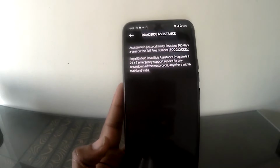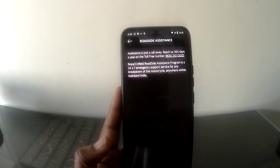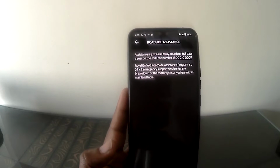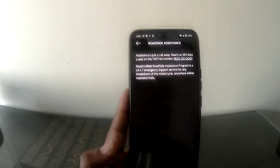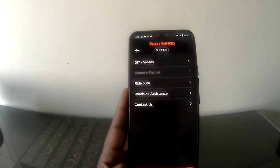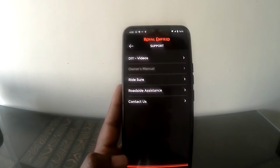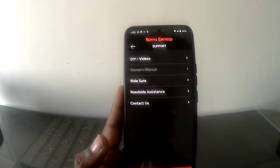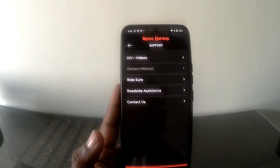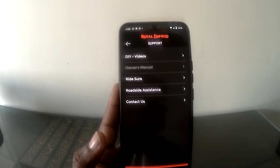Next is the roadside assistance. As I told you, this is the toll-free number which you will be getting after you book. If you have the app, no worries, you have the contact number over here itself. It's a 24/7 emergency support service for your motorcycle, which is really helpful for each and every biker, because you never know when the motorcycle might have a problem, or you might get into trouble when the bike might get punctured while traveling. All these things might happen. So this kind of roadside assistance is a plus point, is what I feel.